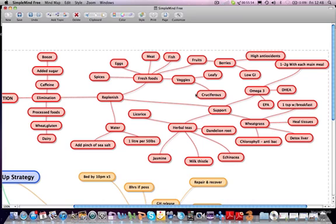I'd steer clear of any decaffeinated products, so decaffeinated herbal teas. Green tea as well I'd steer clear of to kick off with, just because we want to get caffeine out of the equation to start off with there.